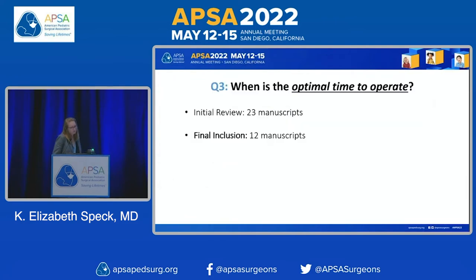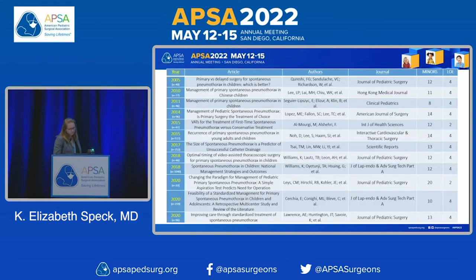So to answer this question, when's the optimal time to operate? There were 23 manuscripts and 12 were found to be appropriate for inclusion. This is just a table to show those manuscripts, and I just draw your attention to the far right column, which is the level of evidence available to us.